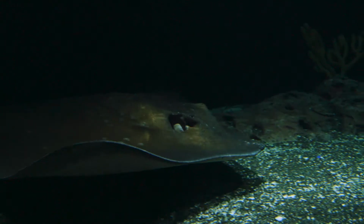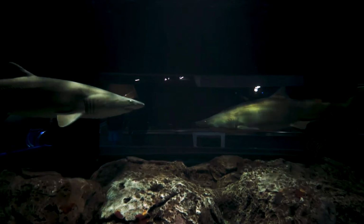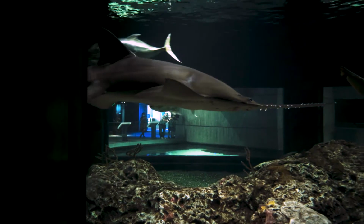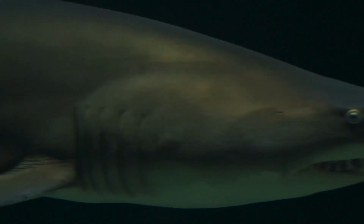There's 5 sharks and ray species in this habitat. Several species that are threatened or endangered. We have sand tiger sharks that are threatened throughout their range, as well as sawfish species. We are lucky enough to have a pair of male large-tooth sawfish that are now listed on the Endangered Species Act. What kind of specialized care does it take to house these endangered species?